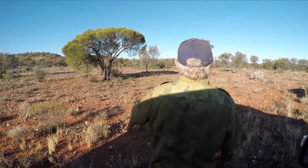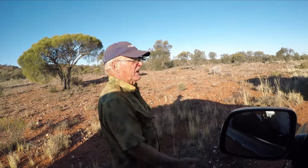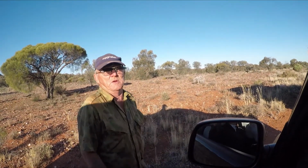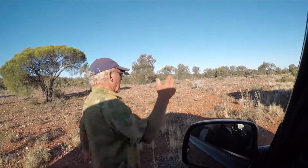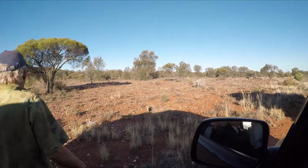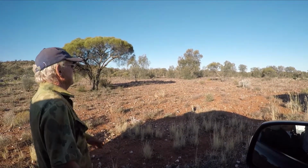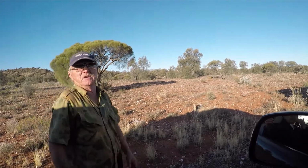Maybe he produced it. That's what you've got to do: use your legs, use your metal detector, get out and look where it is. It could be anywhere, you know. And by the looks of these rocks, the ironstone, the quartz, everything, it's a good sign. Salt and pepper, it's a good little area to come out and metal detect on this type of stuff.